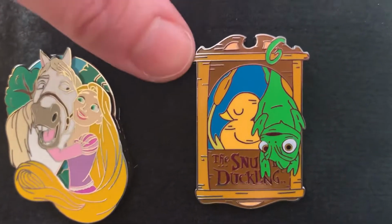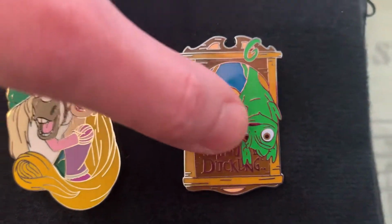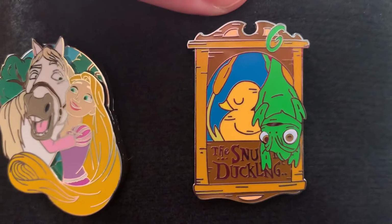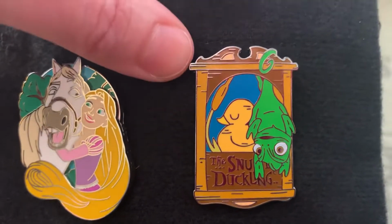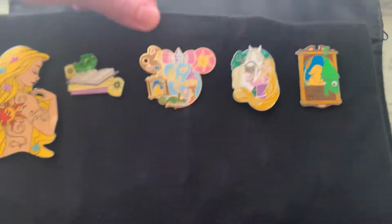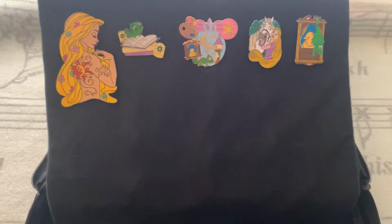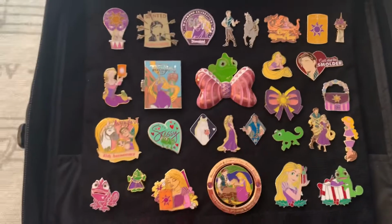And then this one is also a fantasy pin of the Snuggly Duckling. You have Pascal hanging from the sign there, and that is also from DBits Co. So that is the end of my Tangled collection. That is the end of this case.